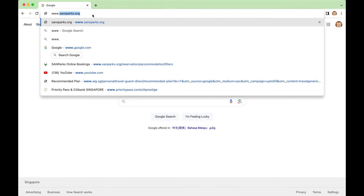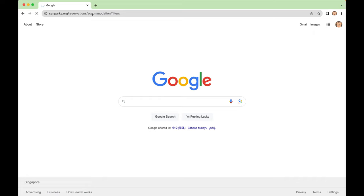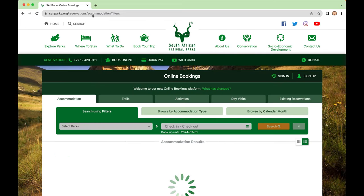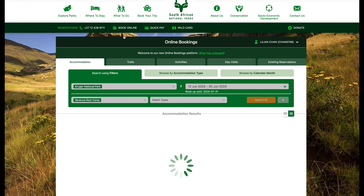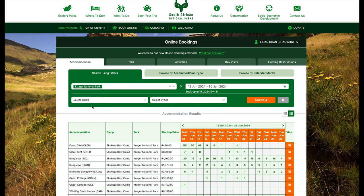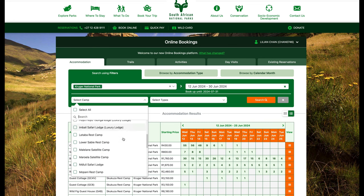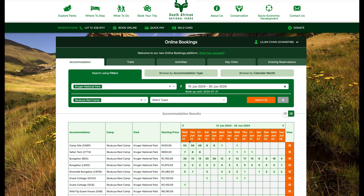The official website of SANParks, www.sanparks.org, is a fantastic resource. You can visit the site to check availability of the accommodation options and make the bookings online. To make the bookings, click on book online. Select Kruger National Park. Your choice of rest camp. I'll select the most accessible rest camp from Paul Kruger Gate, Skukuza Rest Camp. And select the dates that I'll be staying in Kruger National Park. And finally, click Search.